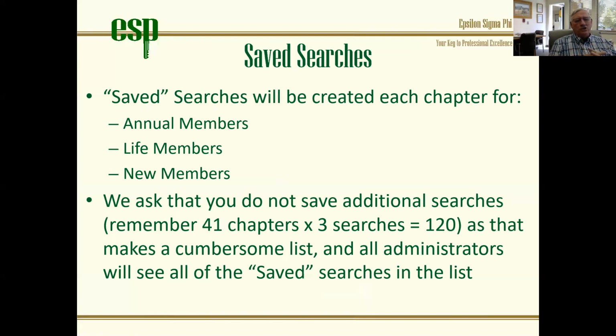Now, we ask that you do not save additional searches. Remember, we've got 41 chapters in here times 3 searches. If you happen to be Arkansas, Alaska, or Alabama, it probably doesn't make a whole lot of difference to you. But if you're Wisconsin or Wyoming, 120 is a long way down the list. So you can save a search if you're going to use it 2 or 3 times in a session, but when you're through, please clean up your mess and delete it. They're really easy to create, and it's not a big deal. We'll show you a little bit about that as we go through it.